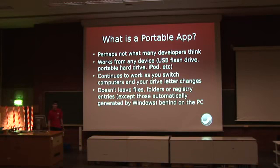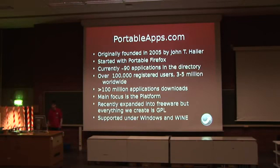PortableApps.com was originally founded in 2005 by our developer lead, John T. Haller from New York, although before that we actually existed on the Mozilla Design forums. There were a few of us hanging about. And we actually started with a portable version of Firefox, which is still easily our most popular app, although currently we have about 90 programs of both open source and freeware in our directory. And that's actually expanding all the time.